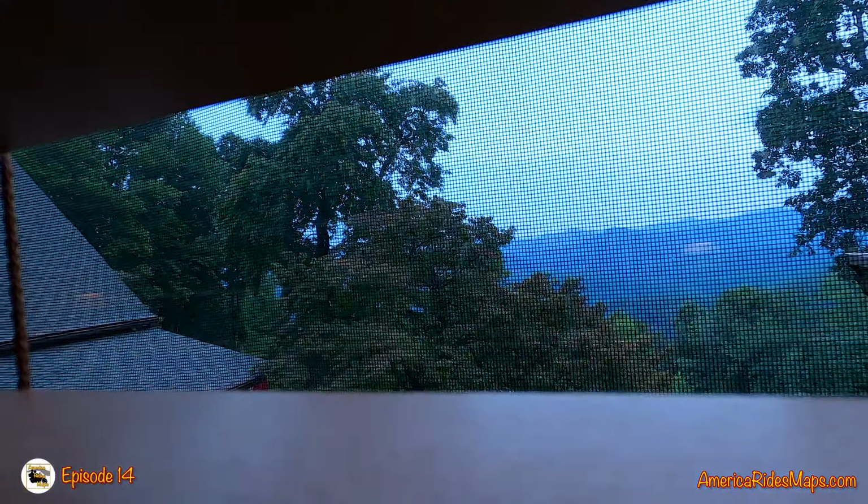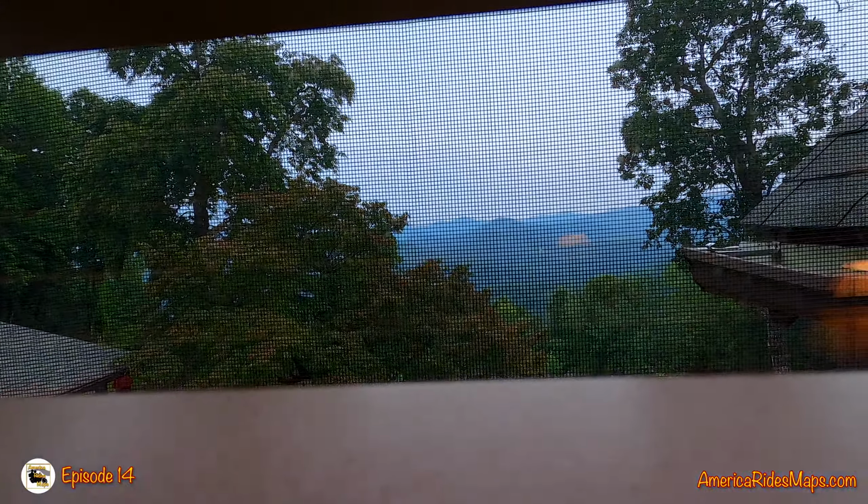Tucked in, and I think Jackie's right. That does look like smoke out there. California fires.